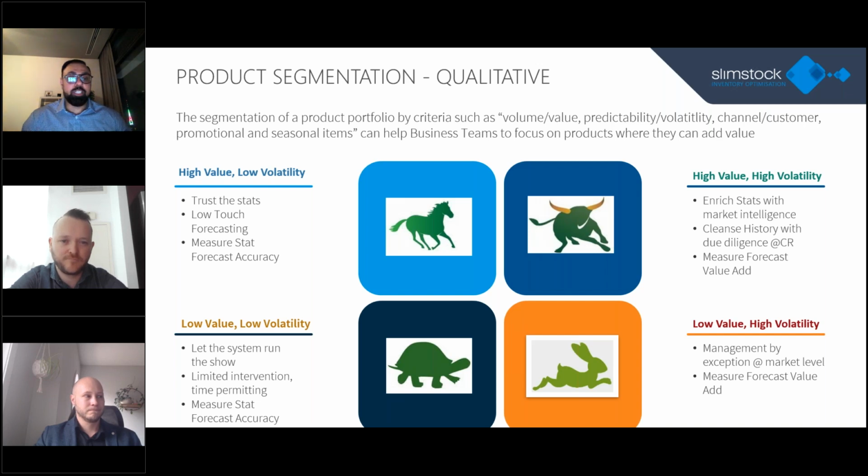So here, let's say if we plot on a 2x2 scale volatility and value, your different ABC XYZs. To make it a little bit more desirable, your horses are your high value products that have low volatility, which means they basically run on their own and they can run for long. Your mad bulls are your high value products with high volatility, which means they need some kind of TLC. Your rabbits are highly volatile, but they don't add any value, so they can be your long tail, basically. And then your low volatility, low value products, which are your slow movers, right?